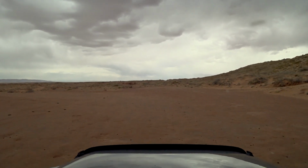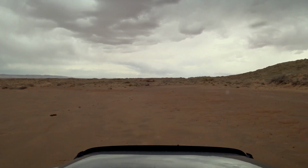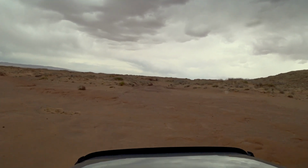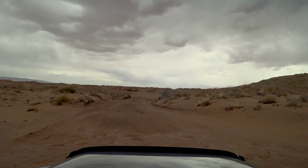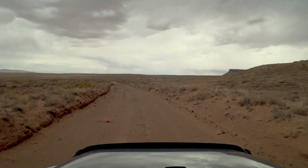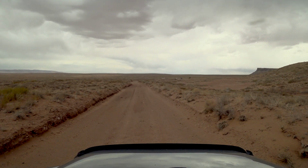Ooh, crossing some slick rock. Road just sort of disappears on top of this stuff. Glad I got a GPS track to follow. Bumpy. Looks like a cattle watering station up there. And I just got cell service, middle of nowhere.